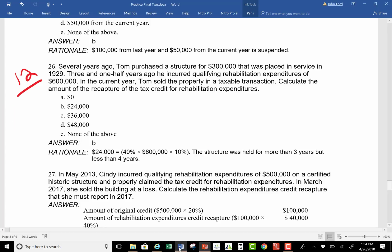So you come over and take a look at the question now. John purchased the structure for $300,000, placed in service in 1929, and then he spends $600,000 on the rehabilitation. Okay, and since it's not a certified historic structure, but it was before 36, he would have taken 10% as a deduction. So that's where the 600,000 times the 10% is coming in. And then he has to recapture 40% of that, because he was in that 40% category. So the recapture is the 24,000. Okay, good.